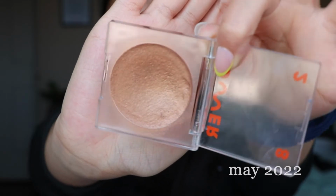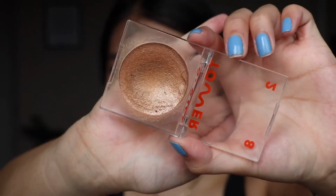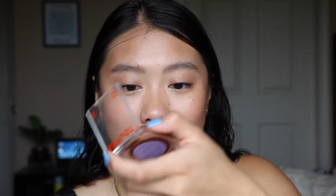So the next product I want to talk about is the Tower 28 Bronzino. Not a ton of visible progress. I have used it a couple times, but since it is starting to get really hot, this is starting to get more oily, if that makes sense. If you look in the pan, it just looks like the oils are separating from the product a little bit more. It's getting very melty. So I think it's just because of the heat.